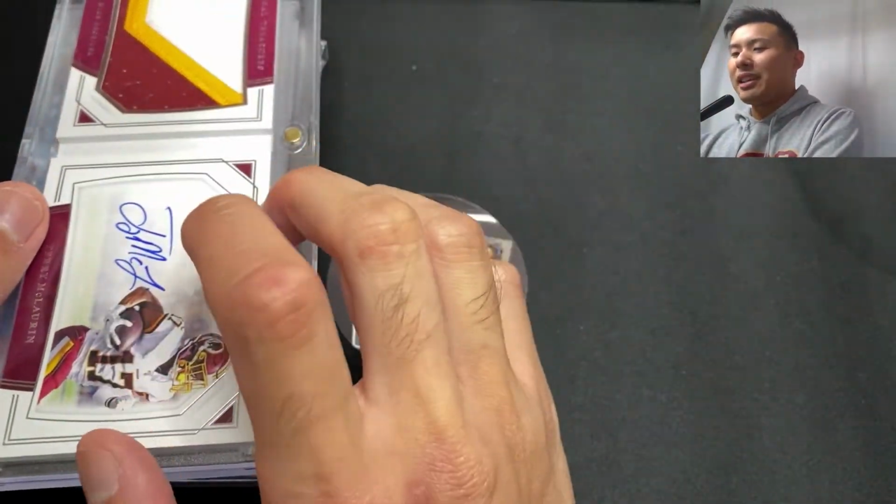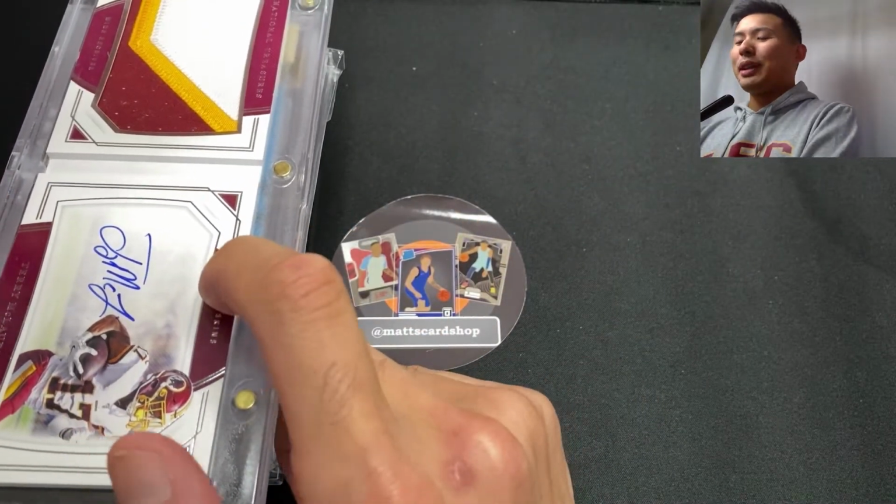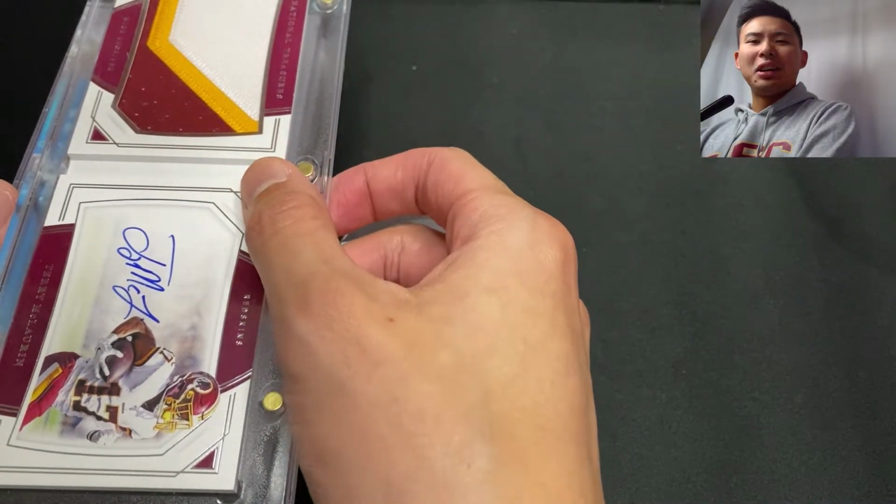This isn't in the list, but it's a Terry McLaren National Treasures booklet. But I'll just use that as my card to hide the cards, really.